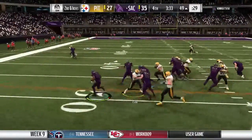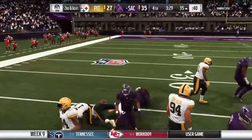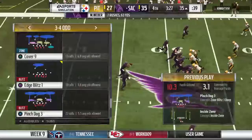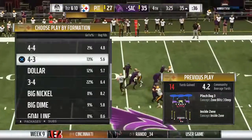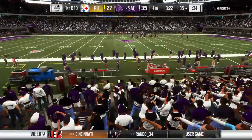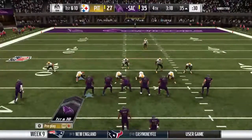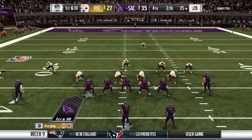They'll run it now out of the gun. And he's got this down to the 35. A good gain of 14 there, and it moves the chains. They're making it look easy out there. Another first down. So far on this drive, let me do this little bit of math here. 4 plays, 3 first downs. That's a pretty good recipe for success.